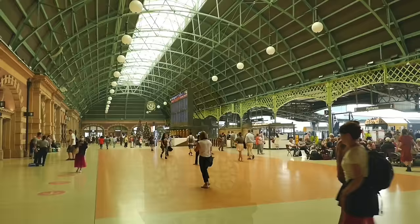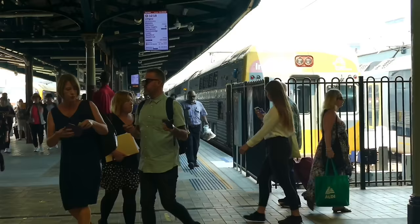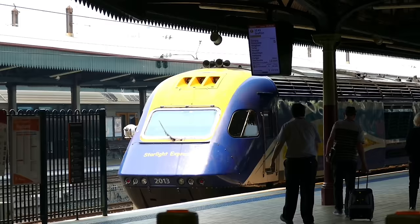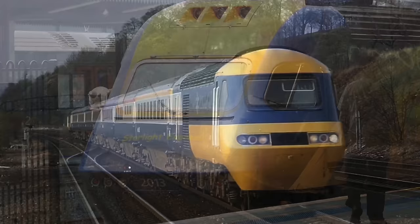There are 25 platforms here, serving anything from local commuter trains to the New South Wales train link, which uses XPT trains like this. If they look familiar to us Brits, it's because they are. They're modified high-speed trains you'd find in Britain.